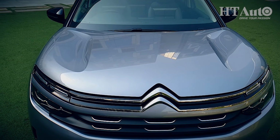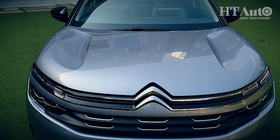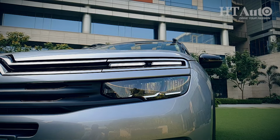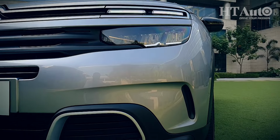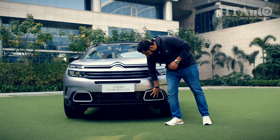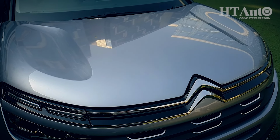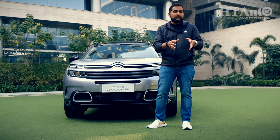Starting off with how the nose of the car looks. So you have a chrome line here all the way from the DRLs moving into the twin swivel which makes up the Citroen design and flowing into the other DRL. The DRLs sit on top of the projector LED headlights, and there are fog light units on either side as well. Very unique to the profile of the car are these air dams here, really large air dams, and the butterfly wing effect on the bonnet of this vehicle. Now the emphasis clearly is on giving this a sporty appeal, a muscular appeal, and yet not being extremely aggressive.